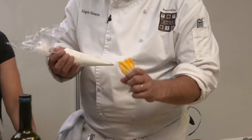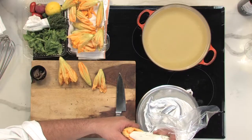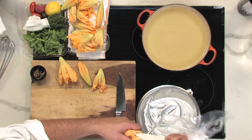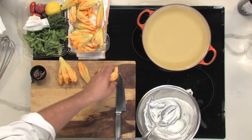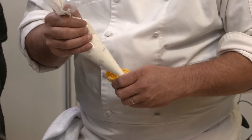So now, gently, you open the top of the flower and you fill it with ricotta. Not that much, okay? Just a little bit, because when it fries, it's going to kind of explode a little bit.